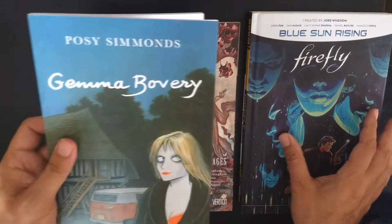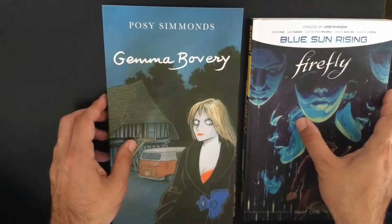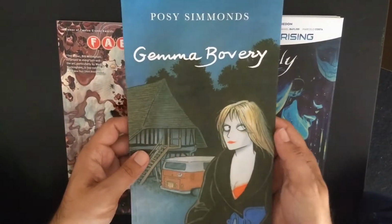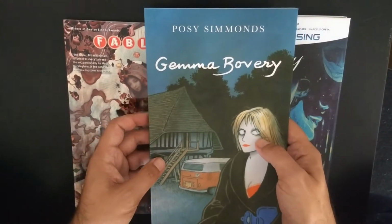Then we've got something different for you out there that are looking for something different. We want to have a little bit for everyone. This is Gemma Bovery by Posy Simmons.